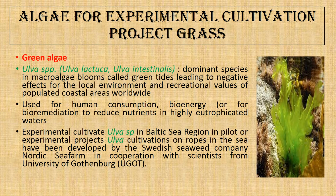We come to the green algae. One green algae that is used in Project Grass is Ulva. We know that Ulva, commonly known as sea lettuce, is a green algae, and it is voraciously fed on by manatees and sea slugs. So any cultivation of Ulva has to be protected from these two animals because they voraciously feed on Ulva. And Ulva is also a very good aquarium plant for the herbivorous fishes.